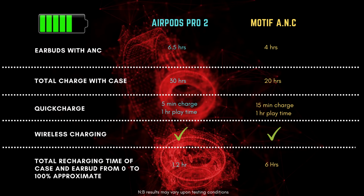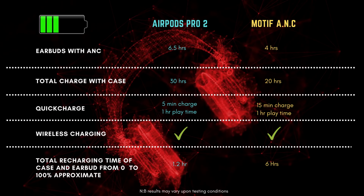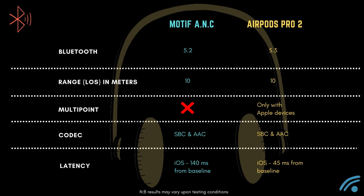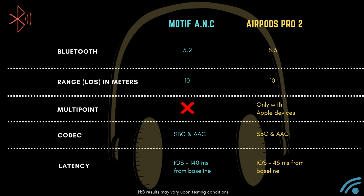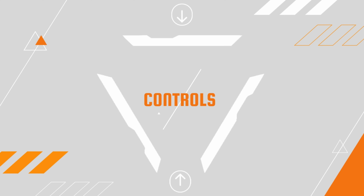Compared to this, the AirPods Pro 2 is way better, and as you can see, in every category they are beating the Motif ANC. And also in the connectivity department, the AirPods Pro 2 are way better than the Motif if you pair them up with an iOS device. You get multi-point connectivity and less latency. And when you switch to Android, you will get similar performance with latency from both the headphones. They are good for streaming movies or watching YouTube, but will not be good for gaming.